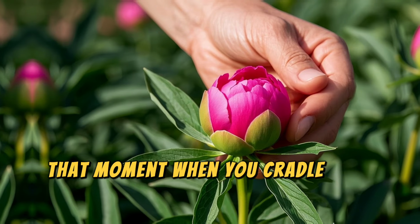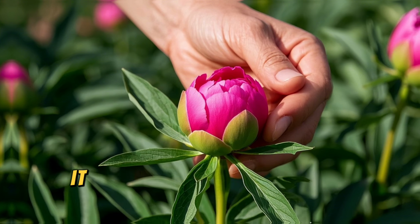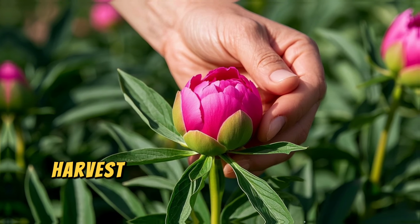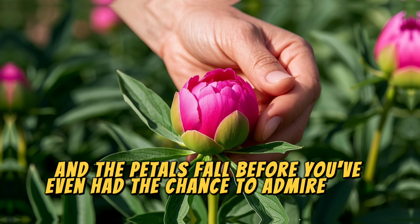That moment when you cradle it in your hands, still tight in bud, knowing that in just a day or two it will unfurl like silk in warm water. It feels like carrying a secret. But timing is everything. Harvest too early, and the flower never opens. Wait too long, and the petals fall before you've even had the chance to admire them.